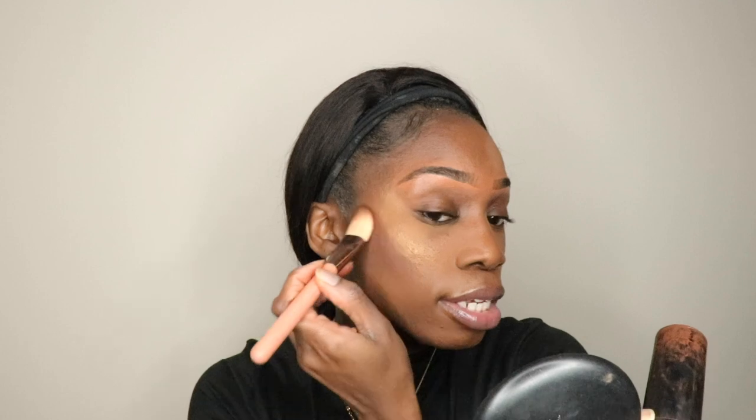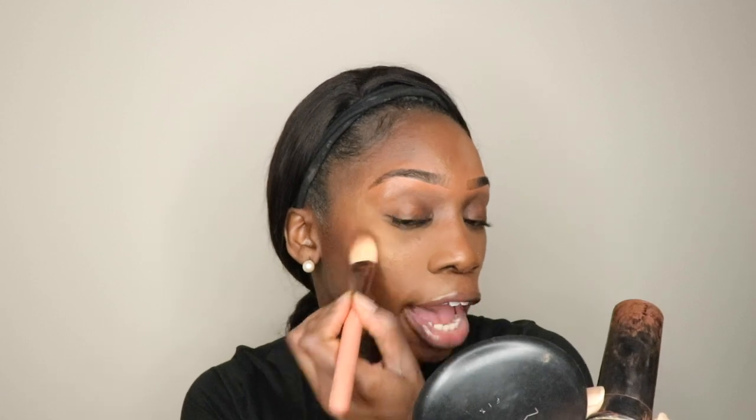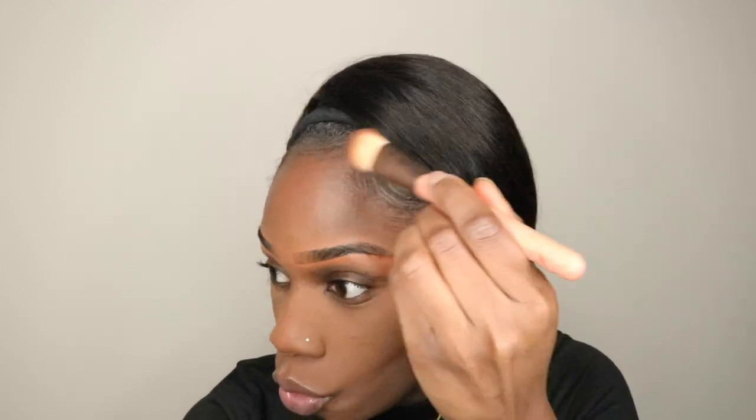So one thing I notice is that it's not only highlight that really shows your pitted acne scars, but darker shadows also show your acne scars. As you can see, I am blending out a little bit lighter. I am not as heavy-handed on this side. I don't want any of my acne scars or texture to really show through, but at the same time, I want you to be able to see the contour. So we're doing a nice light hand.